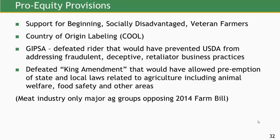One is support for beginning and socially disadvantaged and veteran farmers within the Farm Bill. And that both enables these farmers to get their start and also, again, helps level the playing field a little bit. Country of origin labeling on meat was very controversial in this Farm Bill, as it has been in past ones. And in fact, the meat industry was the only major agricultural group that was opposing this Farm Bill. The idea of country of origin labeling is threatening because some people might decide not to buy certain meat products if they knew that they were produced in certain places. The third thing to mention is that there was a rider that would have prevented USDA from addressing some anti-competitive business practices, and that was defeated.